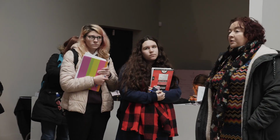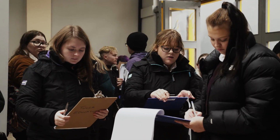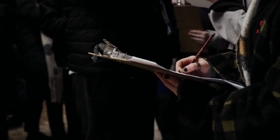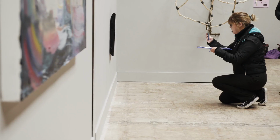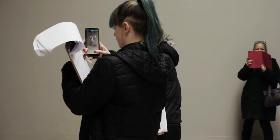For our secondary school, we tailor tours to what level they're at within the education system. We offer them a resource pack and a Leaving Cert worksheet that students can use when they're in the gallery space to record their observations. All of this information can be fed back into the question that they're going to have to answer in their Leaving Cert exam.